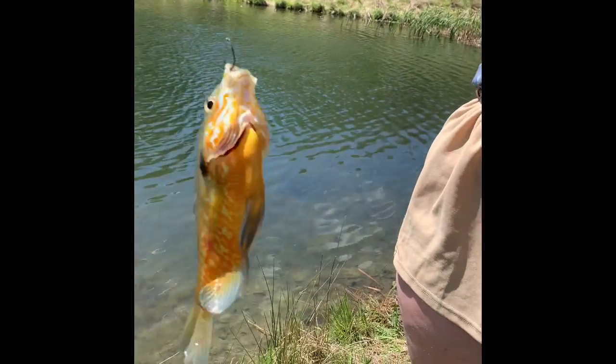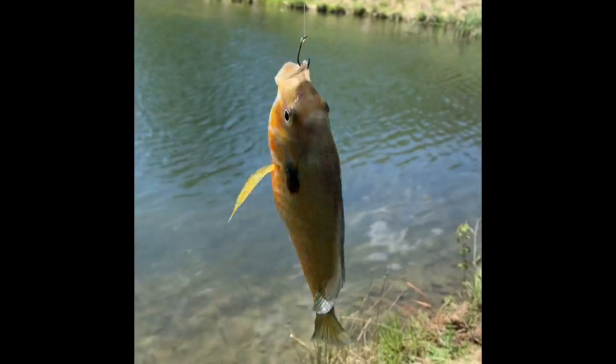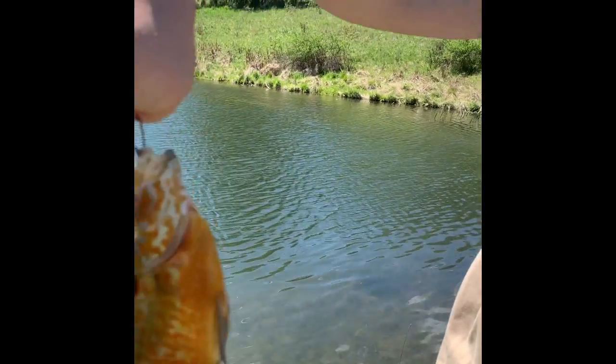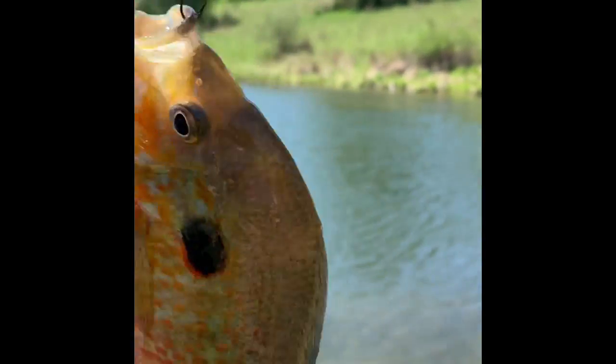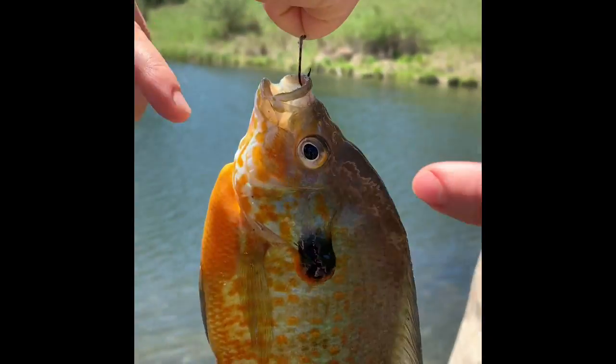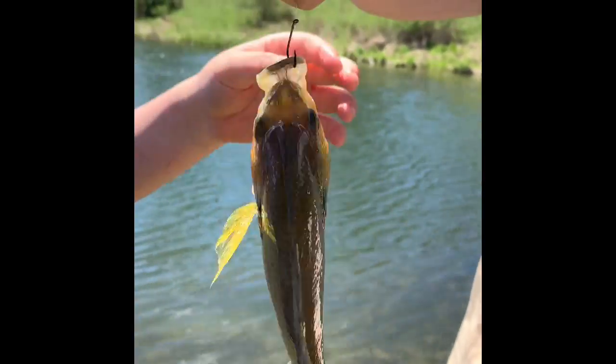This is a sunfish, and Podrick's gonna hold it because Mrs. Allen does not like to touch fish. And you see its gills? Show them where their gills are, Pod. Gills are right here. But what do they use their gills for, buddy? To breathe underwater. Okay. That's an adaptation.